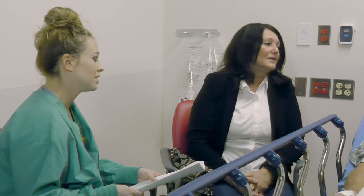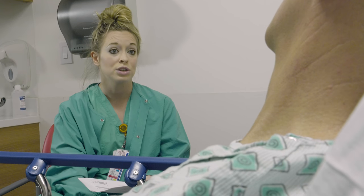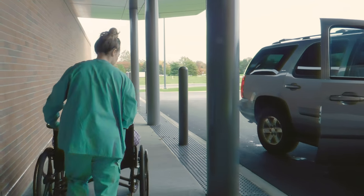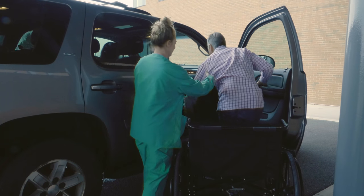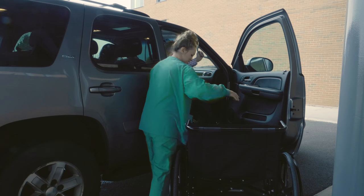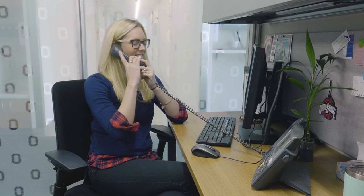This is specific to your surgery and includes details on medications, wound care, pain management, diet, bathing, activity, and more. Your family member will be able to pull right up to the door to pick you up at the loop drive on the side of the building. They or someone else should remain with you at home for the first 24 hours. You'll also receive a follow-up call within 24 hours of your discharge to check on your recovery and understanding of the instructions.